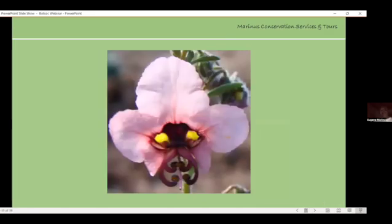And then also, one of my favorites is the Scrophulariaceae, like this Alanzoa. I will tell you a bit more about this specific species further in my slides, but it looks like a very funny face, and it is very intriguing, and it's got a very special pollinator that pollinates it.